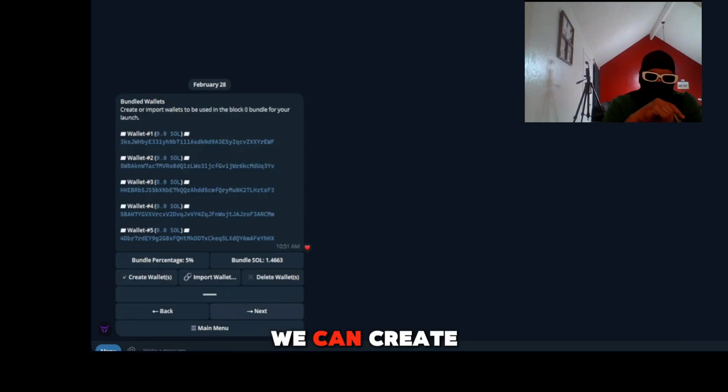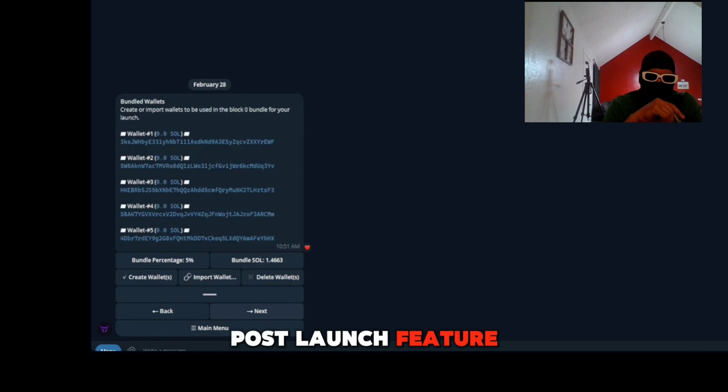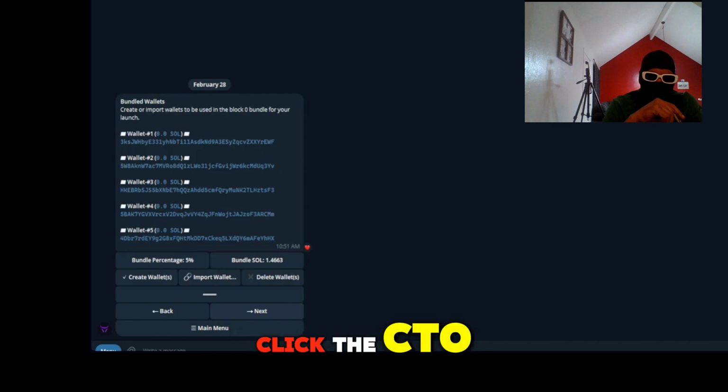On this screen we can create manual wallets or import them. These wallets will be used to manually buy after launch. On this screen, we could create CTO wallets. I won't go into depth on this feature today, but it is very useful. This is a post-launch feature that WAGYU has developed. You can actually click the CTO button in the post-launch screen. The bot will dump the supply held by the bundled wallets and immediately buy on the CTO wallets. This will help the development teams retain supply a little bit more privately, but again, I'm going to skip this portion today, but there is more information provided on the GitBooks if you'd like to set those up.